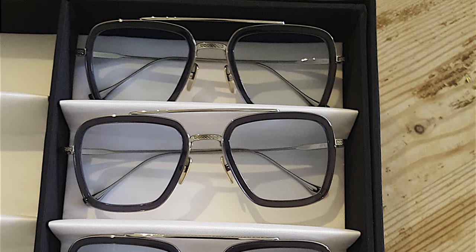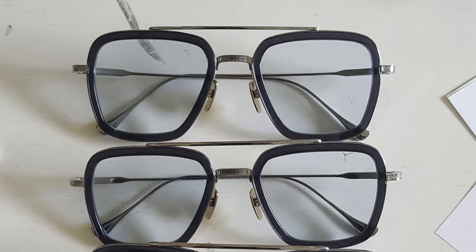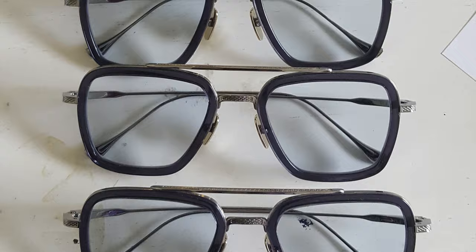A few months went by, and I got contacted by a production company in London asking me if I could get those frames. I reached out to Cody at Dita, and he was so awesome and so generous and so willing to help me in any way possible. He supplied me the frames and made it all happen. I had no idea the extent of the role this frame would play in the Spider-Man movie.